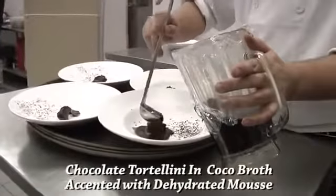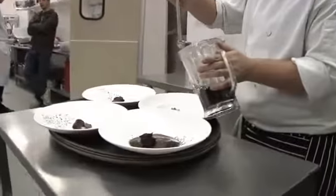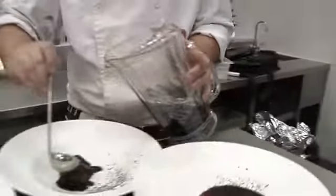Okay, so it's the last course. Now, I have nothing to do with this course at all. It's a chocolate tortellini stuffed with raspberry, done in this chocolate sauce. It is absolutely to die for.